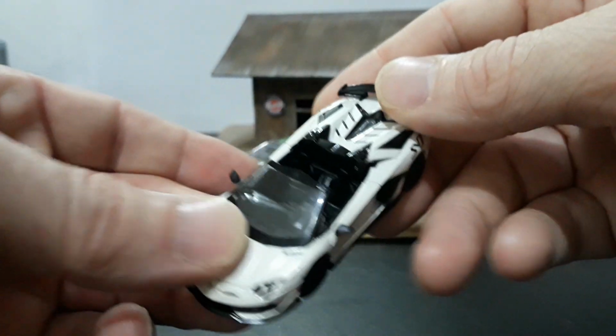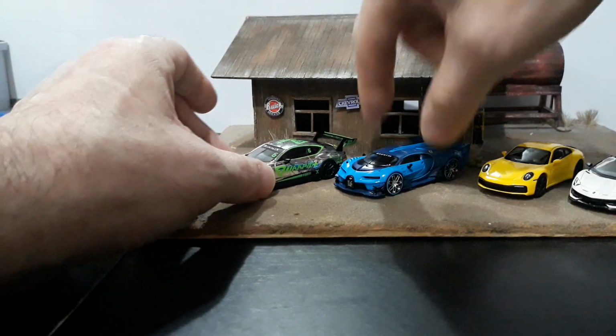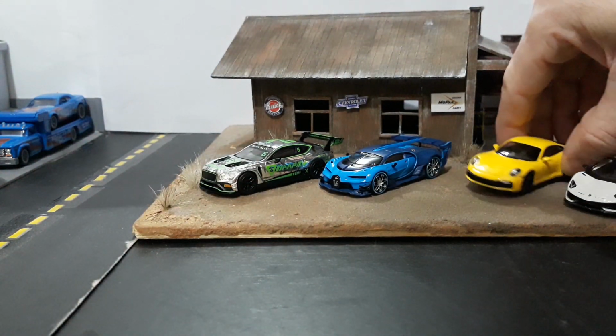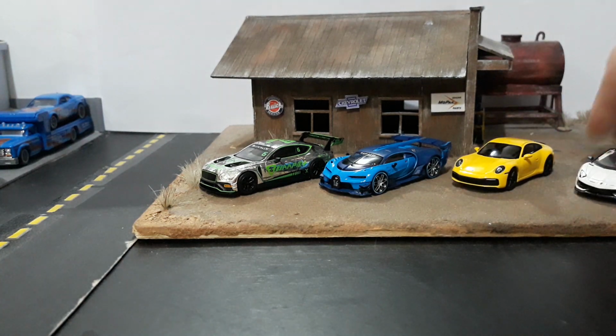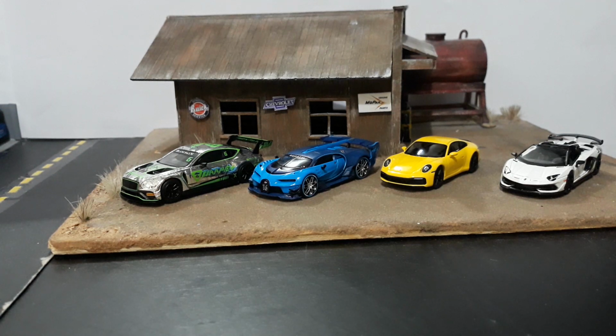So this is your fourth one for today, guys. So this is like our supercar exotic weekend. And this is the 4 here. So I hope you enjoyed it. And then we will be back next week.